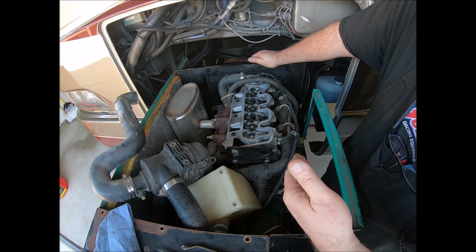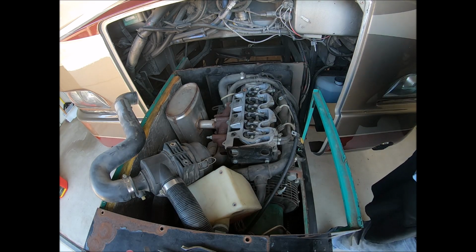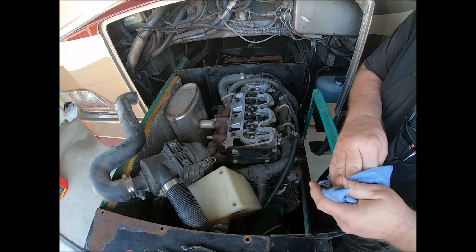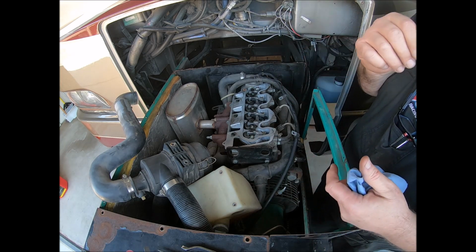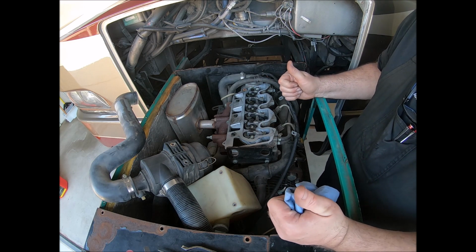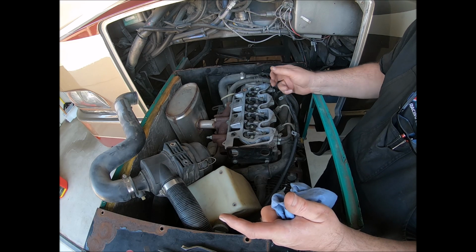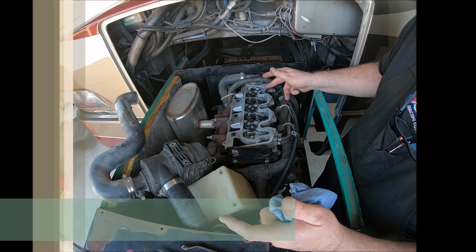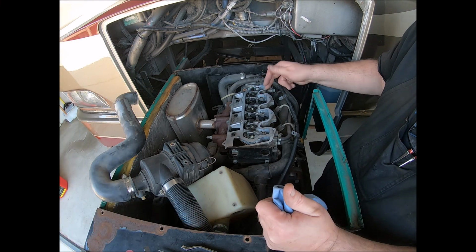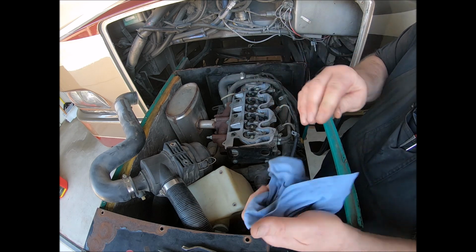Now, on four cylinders, six cylinders, you can use the overlap method, which basically just uses the companion cylinder. So like on a six cylinder, you've got one and six that are coming up at the same time. If cylinder six has an intake that's open, then one is going to be on exhaust. Then cylinder one is going to be on compression as it's coming up. So both of them should have clearance. So that's one way to tell.